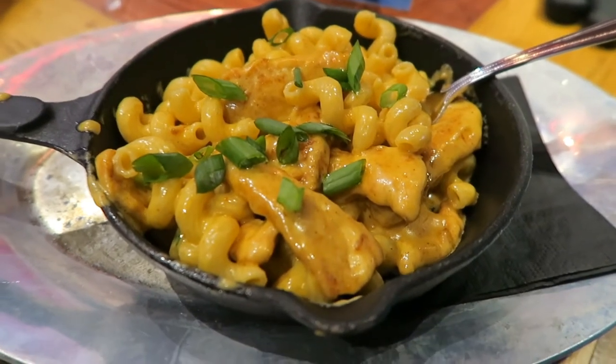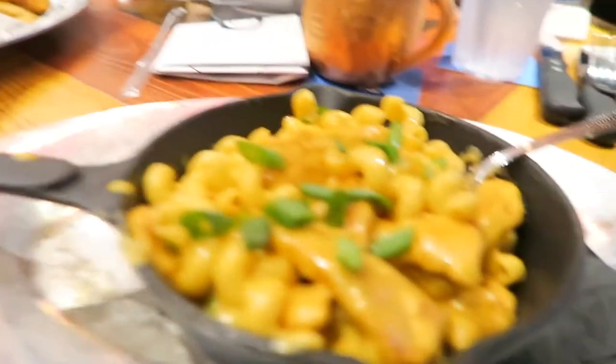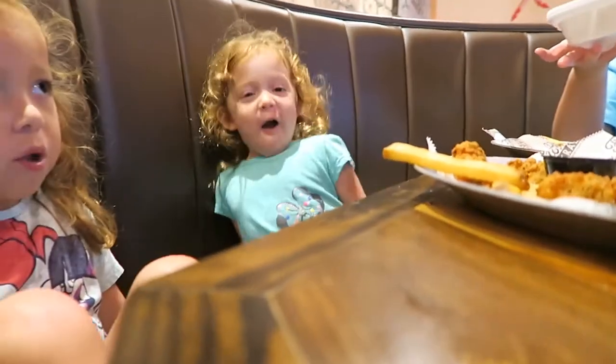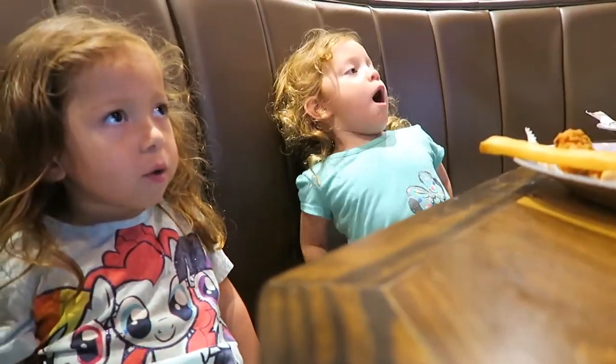Cajun chicken macaroni looks super good. I'm a magician, I'm gonna make this food disappear, okay? Ready? Now you see it? Ta-da! That's it. I think it's time to go.